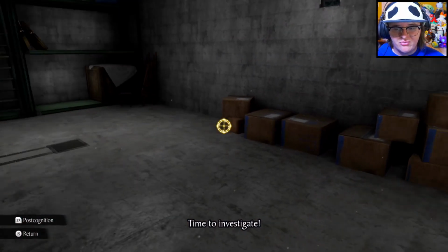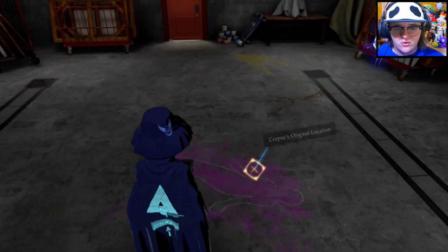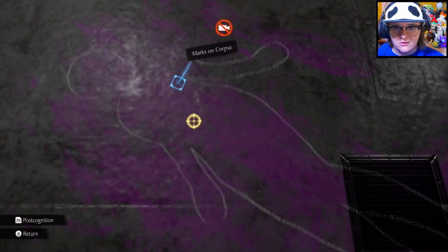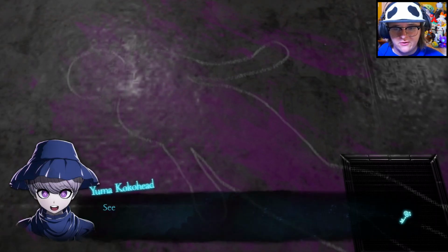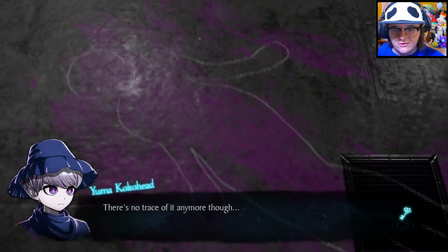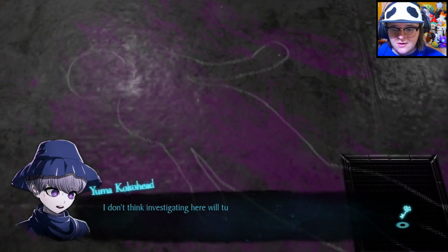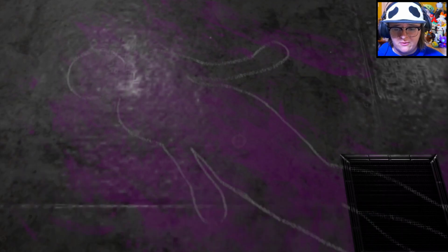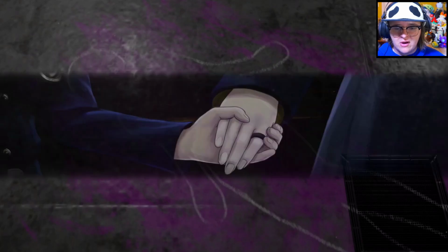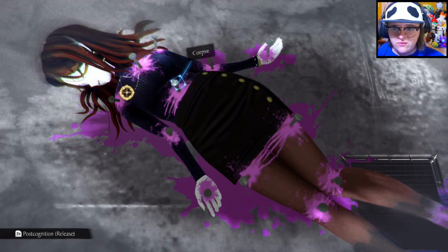It looks like that's pretty much everything in there. So only one last spot to check: the original location of the corpse. So I guess just check out the marks on it first. Oh! Seems like this is where the body was at the time of the incident. There's no trace of it anymore, though. Looks like the area's been cleaned up, probably by the peacekeepers or the art gallery staff. I don't think investigating here will turn up any useful information, though. Yeah, not from here, but post-cognition, maybe. Let's see. Looks like there's only one thing here.